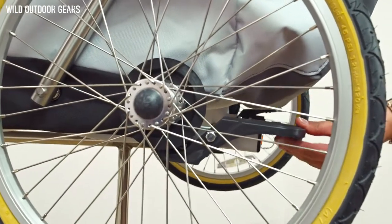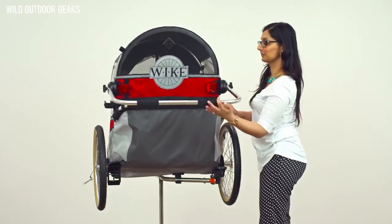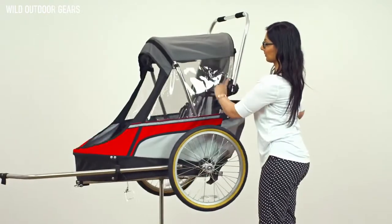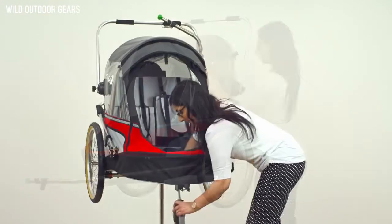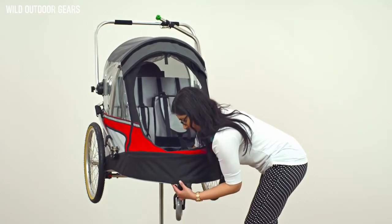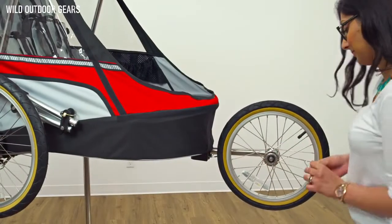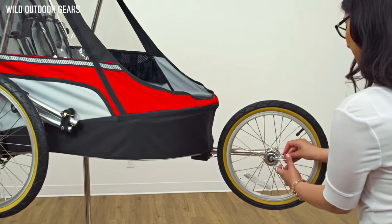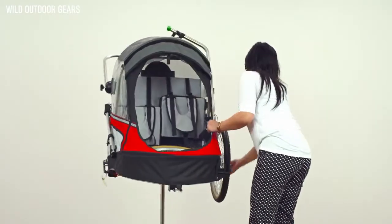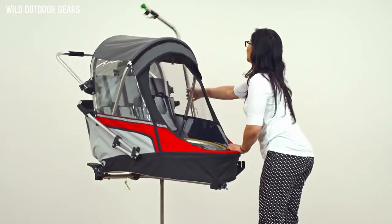foot-actuated parking brakes, fully adjustable handlebar, which accommodates everyone from 5 foot 2 inches to 6 foot 5 inches, dual frame roll cage. The stroller wheel is attached by inserting the pin into the hole in the bottom and locking into place with the hitch pin. The jogging wheel mounts to the tow bar beneath the trailer and secures with a pin. Finally, the wheels fit inside the trailer and the trailer folds instantly with the wheels inside.